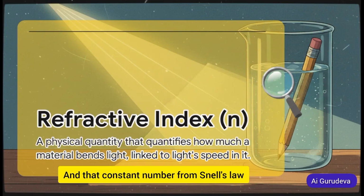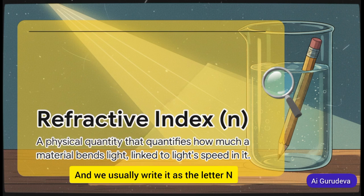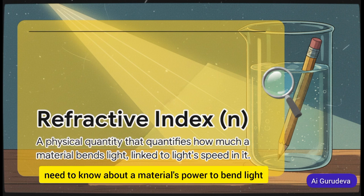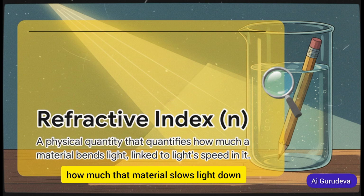And that constant number from Snell's law? Well, it has a name, the refractive index. And we usually write it as the letter N. This one number tells you everything you need to know about a material's power to bend light. But here's the really cool part. What it's actually measuring is how much that material slows light down.